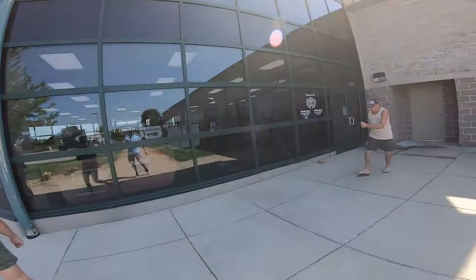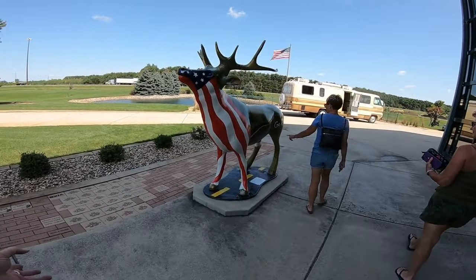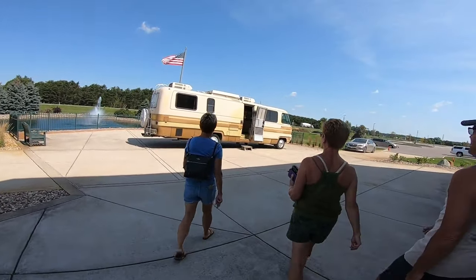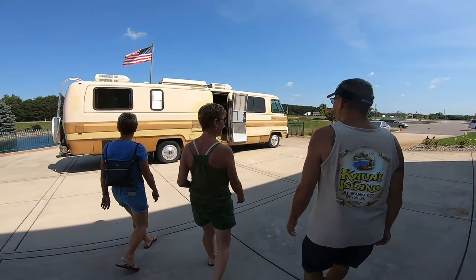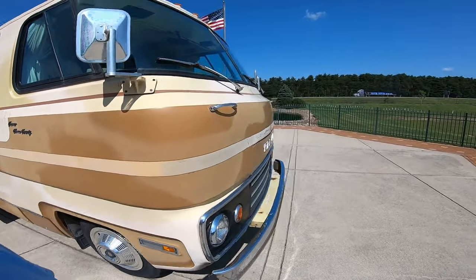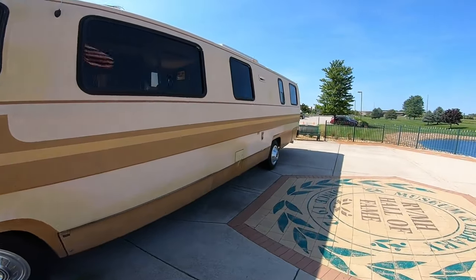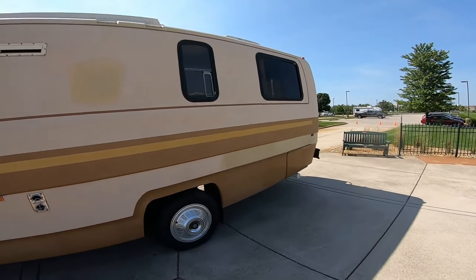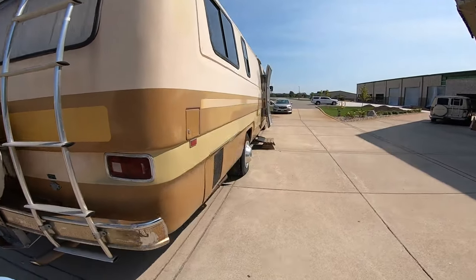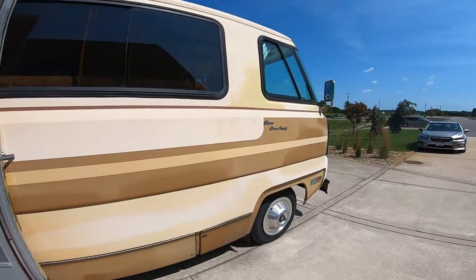Check this out. Where are you going, Randy? Let's go for the free display right now. So here in Elkhart County, they got these elk all over the place. Go RVing. Look at that carpet. Travco. A Travco Model 320.